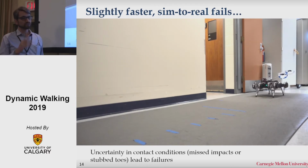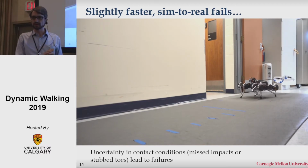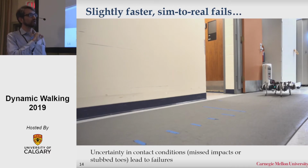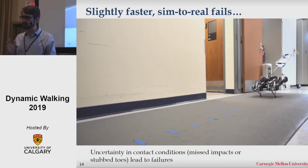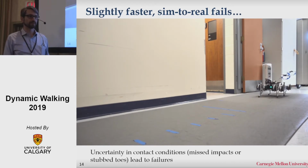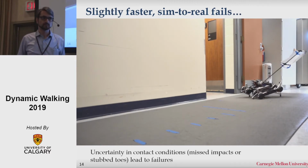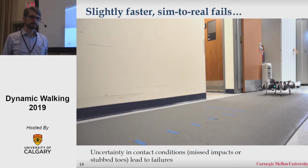And again, just like Shaw earlier, the problem really comes down to the feet are not on the ground when the model thinks they're on the ground. So if you looked at the motor tracking error, it would actually be pretty good. The legs are kind of going through the right motions. It's just that sometimes they're whiffing and missing the ground, and other times they're stubbing, tripping over their own feet. This is trajectory reference tracking.